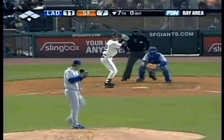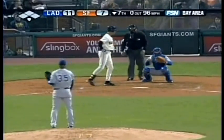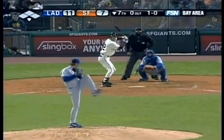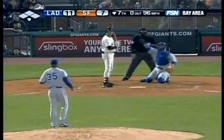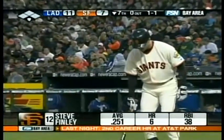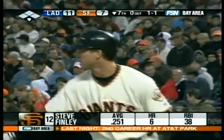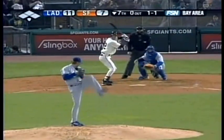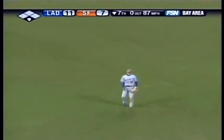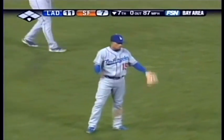Here's Finley. Finley last night hit a home run. And for Finley, that was his sixth of the year. And here he looks at a strike to even the count. Saw the smile from Alfonso in the Giants dugout. There's not a more popular member on that Giants team. Everybody has embraced the Rook, the story that he's brought into this clubhouse. Finley pops it up. And Call puts it away. That's out number one here in the seventh.